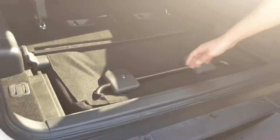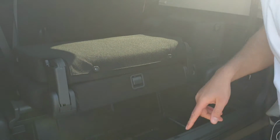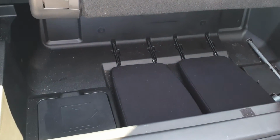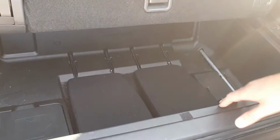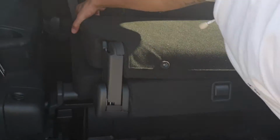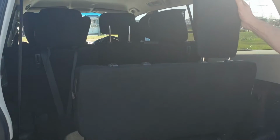Very easy to do. Now all you do is take this cover off, lift this bar up, drop the seat forward. Oh, by the way, while we're here, you can see you've actually got more space now as well. So if you want to chuck some bags in there, nice and easy, it's an extra storage system when you got the seats up. Now bringing this up, pull this lever up here, and then there you go. And then, yes, you do have headrests as well, which just clip on like that.